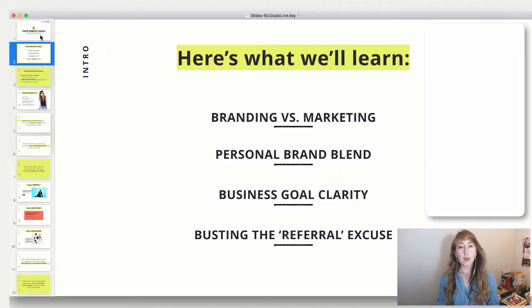And then why you really do need to optimize your website as a service-based entrepreneur, even if you primarily work with referral clients.